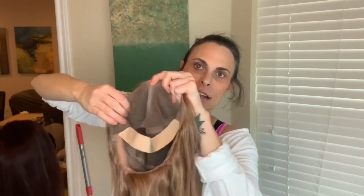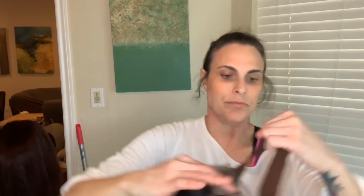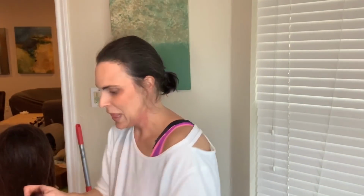Okay, so that's one of my Slavic pieces with the band, the combs, and the clips. And this would be if you don't want to bond anything, okay? This type of cap is perfect for non-bonding. Now, same thing with this cap on this lace one. This has a normal hand-tied cap, full lace, adjustable straps, and the band. Now, if you don't like the band, cut it out. You don't have to use it, okay? It's not a commitment.